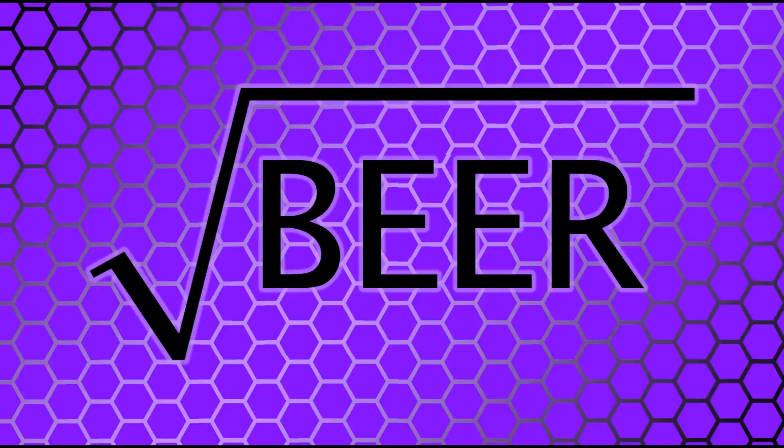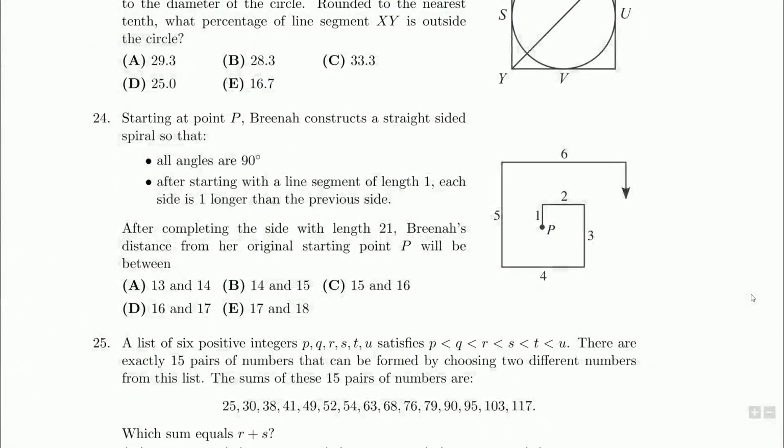Hello everybody and welcome back. We're still looking at the 2009 Grade 8 Gauss contest and we're up to question number 24.